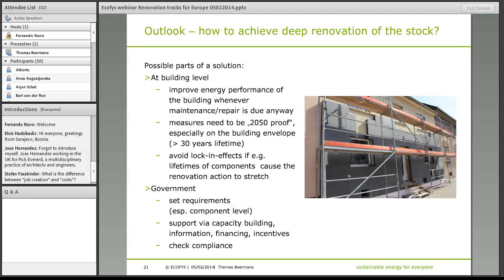And clearly at building level, it's important that the energy performance of a building is really improved whenever maintenance or repair is due anyway. So this is the best economic point, where quite cost-effectively, measures to increase the performance of the buildings can be coupled to anyway-due measures at the building level. And these moments really must not be lost, because otherwise the building will not change anymore for quite some time. So it's important to grab these moments.